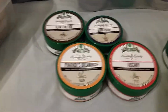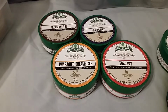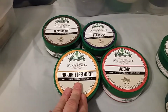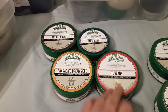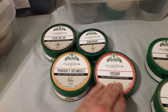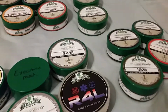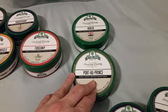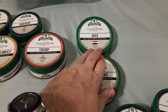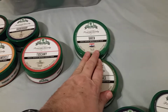And then we have just some one-off awesome ones up here that I like. And Texas on Fire, I just started falling in love with Pharaoh's Dreamsicle. Tuscany is one of my favorite balms, and so I bought the soap, and I'm glad I did because they just discontinued it. And Barbershop, really loving the Barbershop. These two are the mutton tallow. Port-au-Prince, love the scent as a soap. And then I just learned how to pronounce this, Furin, I believe, for the Dutch community that it was originally made for. And it's a nice fern type scent.